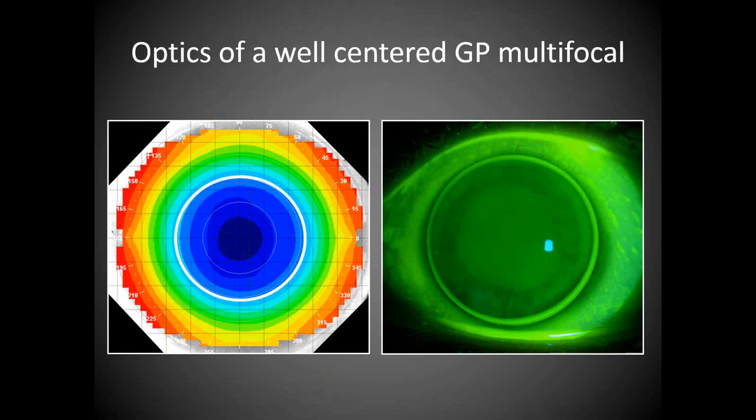Now, what about GP lenses? Could we control myopia progression with our GPs? Not every patient fits into a soft multifocal or a soft lens in general. What if the patient had progressing myopia but also had astigmatism that was outside the range of our soft multifocals? Then we could possibly fit the patient in a GP lens.